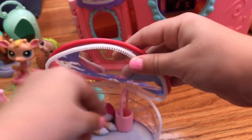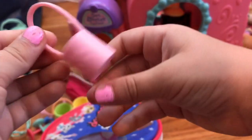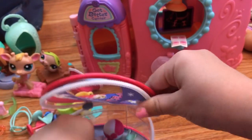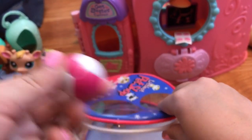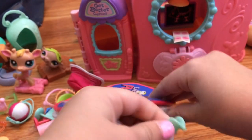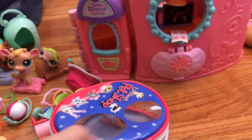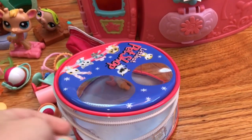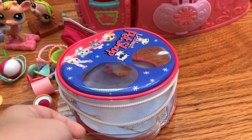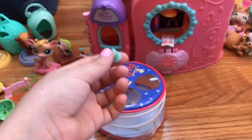Another flag. A purse thing, a bucket. A shovel. A ball. Small to be way too small. Let's see. Oh, actually, it's not so small.